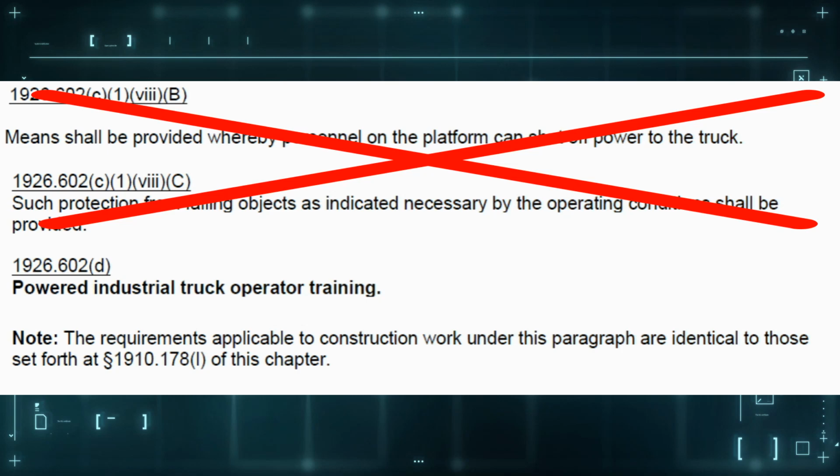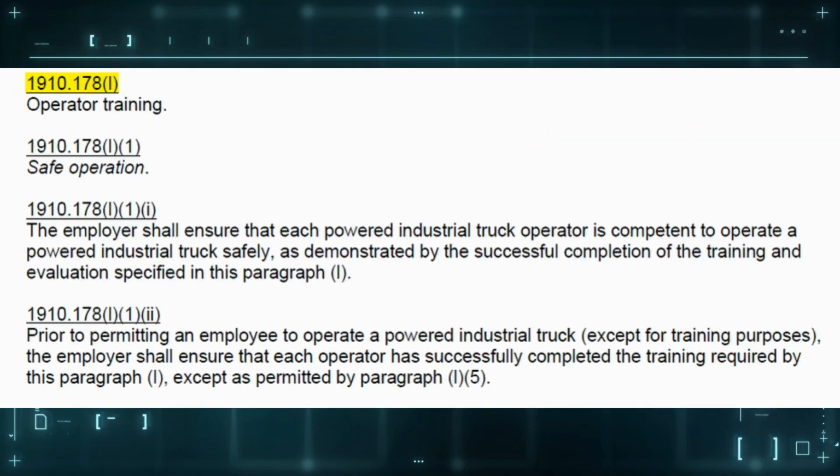We come down to 602 Delta, and it says Powered Industrial Truck Operator Training. Go look at 1910.178(l). So let's go take a look at that. The employer shall ensure that each powered industrial truck operator is competent to operate a powered industrial truck safely, as demonstrated by the successful completion of the training and evaluation specified in this paragraph.